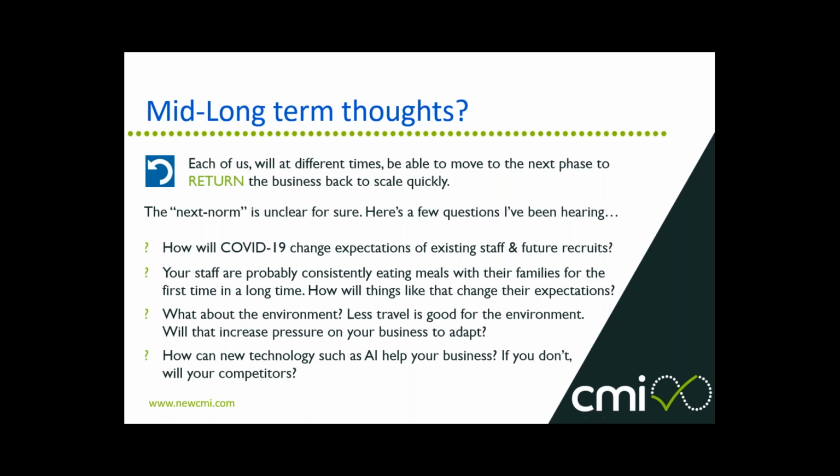What about the environment? We've all seen, obviously, less travel is good for the environment. Is that going to put any pressure on your business to adapt? Can our staff expect you to reduce your travel to be more environmentally friendly as a result of this? New technology, AI, can it help your business? If you don't do it, will your competitors, and will you lose a competitive advantage as a result? Just some examples of some questions that will be the sort of things we need to start to consider as we move into the later stages of the recovery journey.